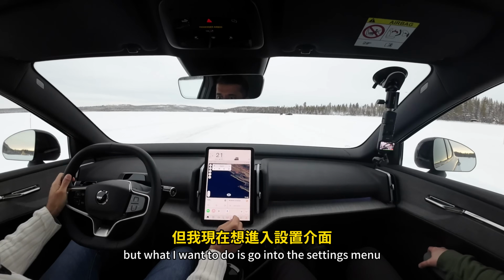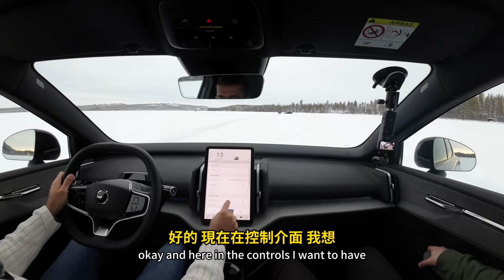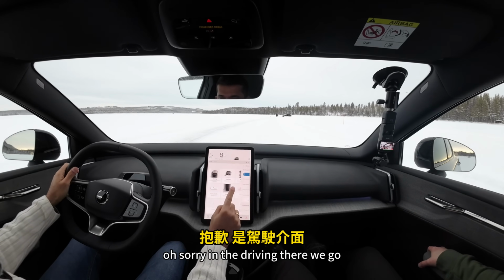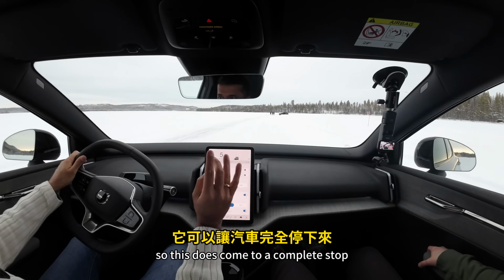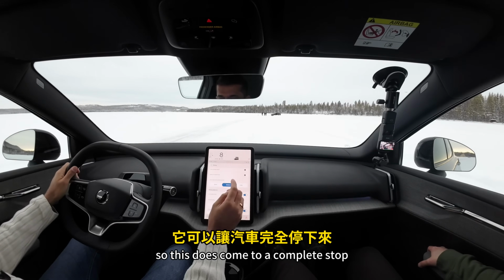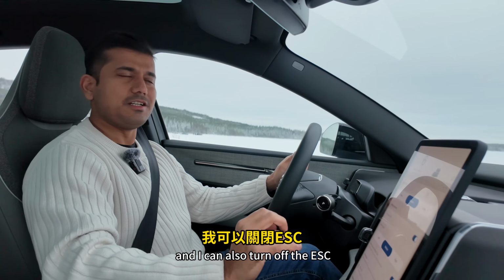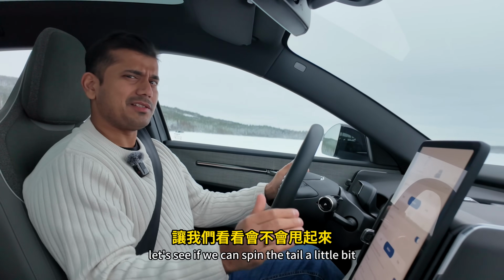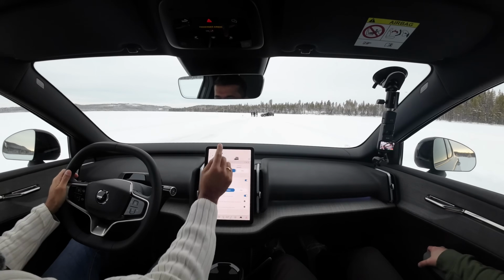But what I want to do is go into the settings menu, okay, and here in the controls, I want to have, in the driving, there we go. I want to have one pedal on, so this does come to a complete stop, like that. And I can also turn off the ESC. We'll see. Once I get a little bit more comfortable with the track, let's see if we can spin the tail a little bit, slide it around.